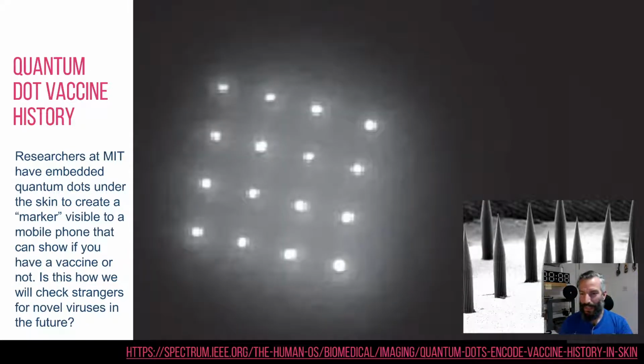Second one is just an interesting update from, this is MIT, I think. It's tattooing evidence of vaccines using quantum dots. A little bit hard to explain, but essentially if you have a little patch, you can see in the bottom corner here, there's some little spikes. And those spikes can actually inject you with quantum dot technology. What that will do is allow somebody to potentially point a mobile phone at your skin and then decode the information within this dot pattern.